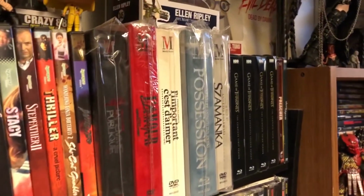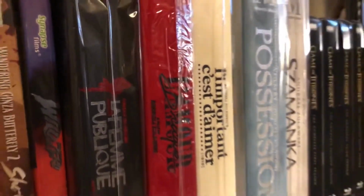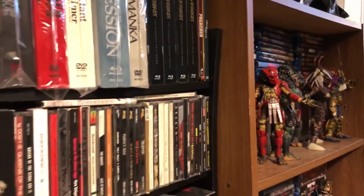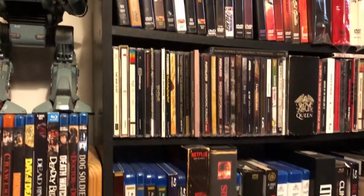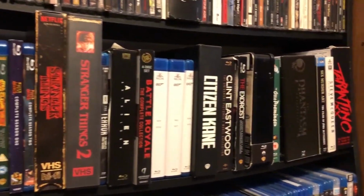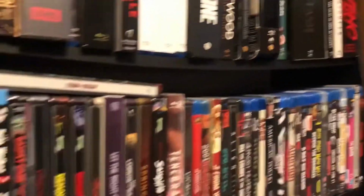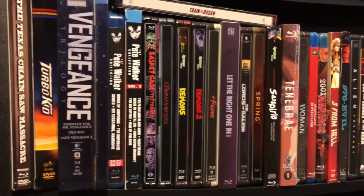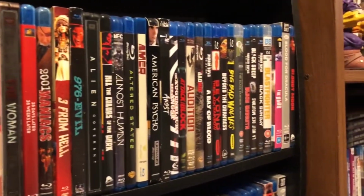Section of the Mondo video stuff. Andrzej Zulawski. Some Game of Thrones steelbooks. Preacher steelbook. More CDs. That's a continuation from where they leave off in the top corner over there. Some Blu-ray box sets. Other Blu-ray box sets, into my steelbook Blu-ray horror, and then it's kind of alphabetical from there.